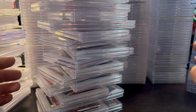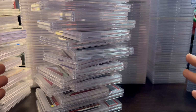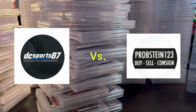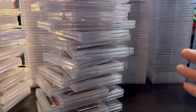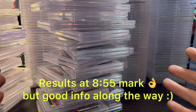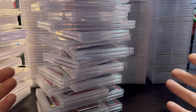I'll be sending in all of these slabs. I think there's around 370 total. So I'm going to split them up between dcsports87 and Probstein, and I will share how I do. But I want to make this video helpful, so I thought it would be a fun challenge and learning opportunity to see which company wins, meaning which company sells your cards for more, which one can make you more money.